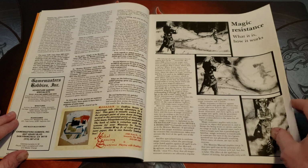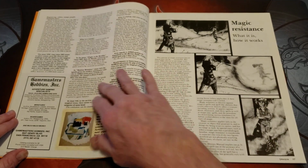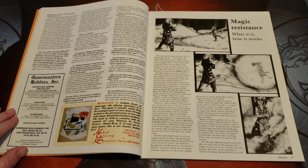Magic Resistance, what it is and how it works. I kind of skipped this page. This is the rest of the Sage Advice. Game Masters Hobbies, Inc., an ad for Mission. And then we go to Magic Resistance, what it is and how it works.